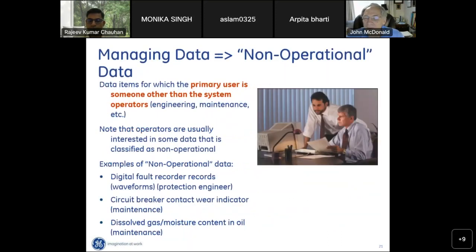The new type of data that we saw in the microprocessor-based devices we started to see for the first time in the 1980s is called non-operational data. And I wrote an article that introduced these concepts to the industry in 2003, a guest editorial in IEEE Power and Energy magazine. The non-operational data is both points and files. The primary user is typically someone other than the system operator. This could be maintenance information, like dissolved gas, moisture content in oil. It could be a digitized waveform from a relay, like what would be needed by a protection engineer.